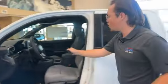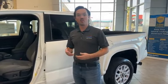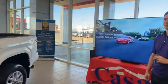Now, you're going to have a lot more controls with an updated infotainment system with wireless Apple CarPlay and Android Auto, which all comes standard on the new Tacoma. That wasn't the same on the old Tacoma. In fact, I don't think there even was a wireless option, right? No. But you're going to have that completely standard on the new Tacoma.